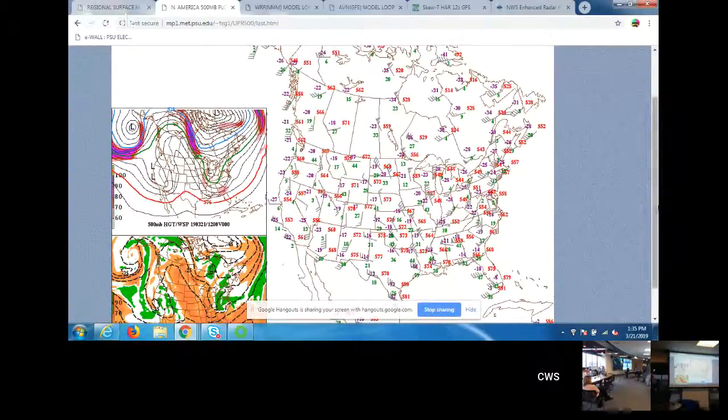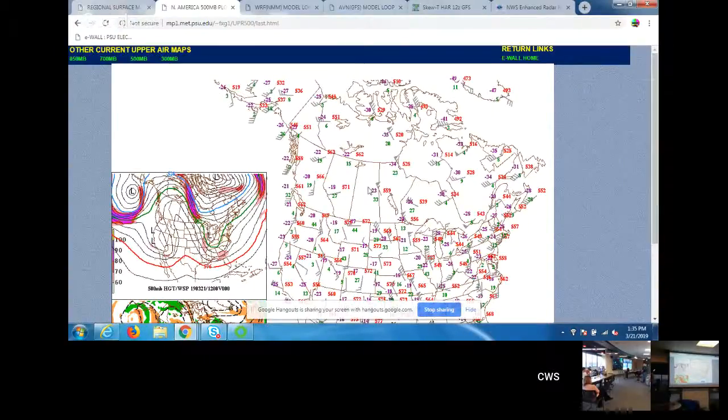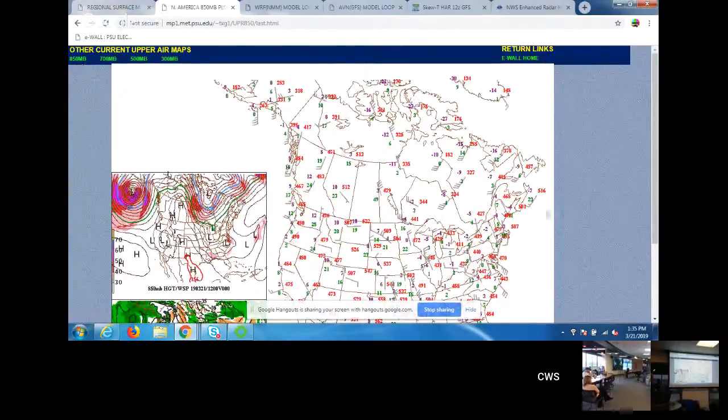But 850 temperatures are minus 6, minus 5 underneath this upper low. It's interesting to me because that's not as cold as I would have expected it to be by now with the upper level low closing off and deepening. But that does create an interesting situation for tomorrow. At first, when I saw the local weather service put it in, I'm like, are they nuts? And then I saw this.